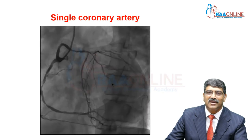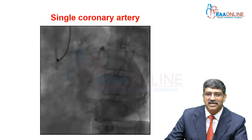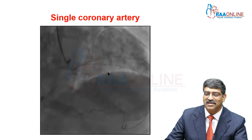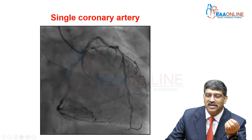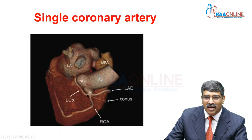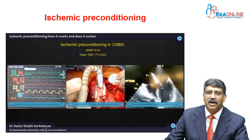Another important thing is single coronary artery. Here you can see, with the left coronary aortic sinus injection, all three vessels coming from the left. This is the most dangerous condition, because if plaque rupture happens in this one vessel, all three major vessels can be compromised. And in another case we had all three vessels coming from the right aortic sinus. Here, from the right aortic sinus, you can see the LAD, the RCA, and the circumflex, and there is no left coronary artery coming from the left aortic sinus.